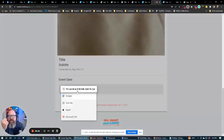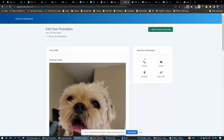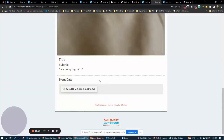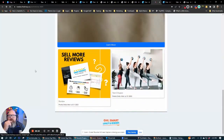We've got events. You can add to calendars here. You can even add different buttons inside of your promotions as well. If you want to be able to do more stuff like phone number, email, address, you can add a web link in there if you want people to buy tickets or send them out that way too. So we also have coupons. Let's just go back here and see if High Level is going to give us an issue with that last one again. Click on that. Nope, looking good.